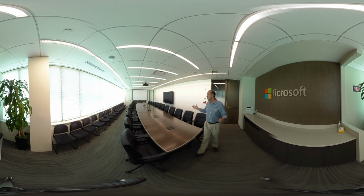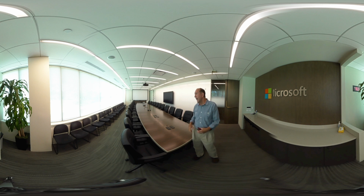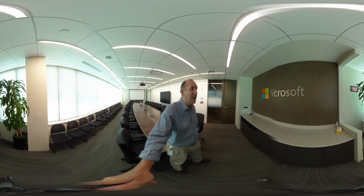So these rooms are made to interact, to facilitate discussion. And it's a great place. We can do it with all the folks in the room, pull in folks remotely when need be, and many of our clients are multinational, so that happens a lot. But when you come into a Microsoft Technology Center, that's the kind of thing you get.